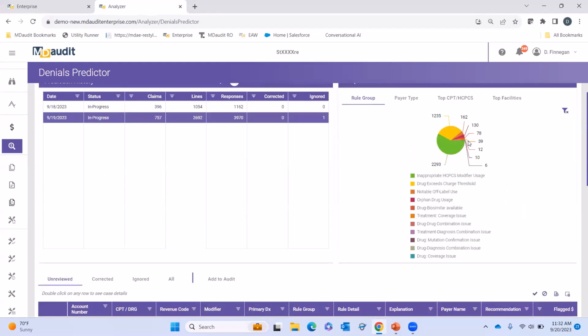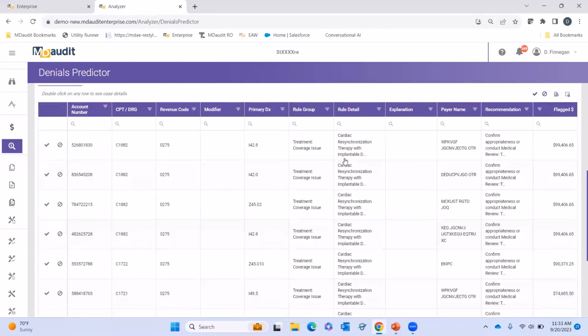Let me go to another one here. Let me hover over this treatment coverage issue. Let's scroll down and look at this one. Here's a payer that's saying, when you're going to do cardiac resynchronization therapy with an implantable device, we're going to deny it. Now, we researched this rule, and we even saw their recommendation. What they were saying is if you're going to use an implantable device, you have to have 3 very specific points to say why you're going with that implantable device and not other therapies.